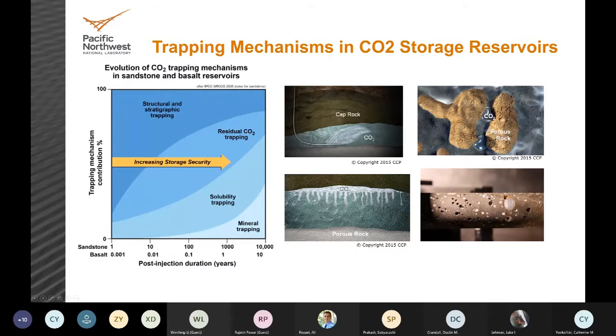And then the last and most long-term mechanism of trapping CO2 is in the mineral phase. And so what you're seeing here is a core. In that commercial, they talked a little bit about the Wallula project. So this is a core of basalt. You see these nice vesicular pore spaces.